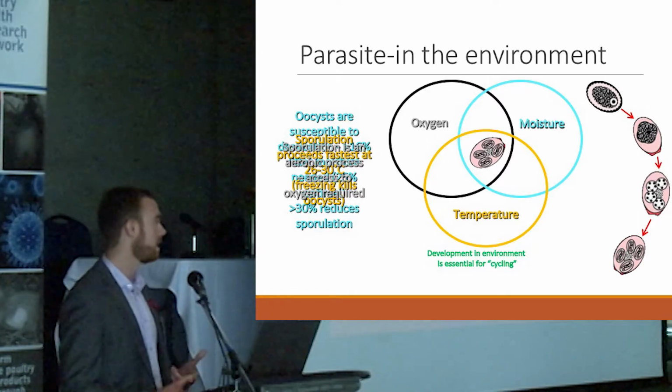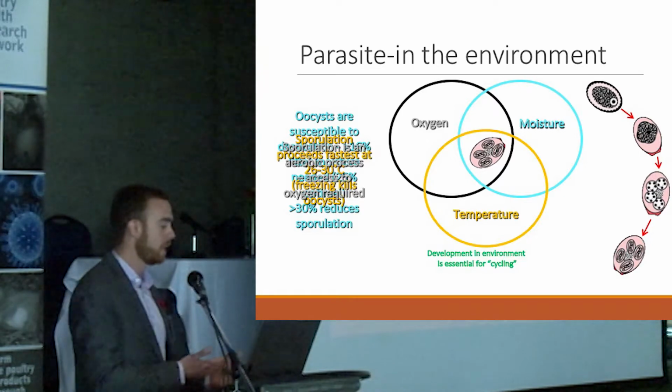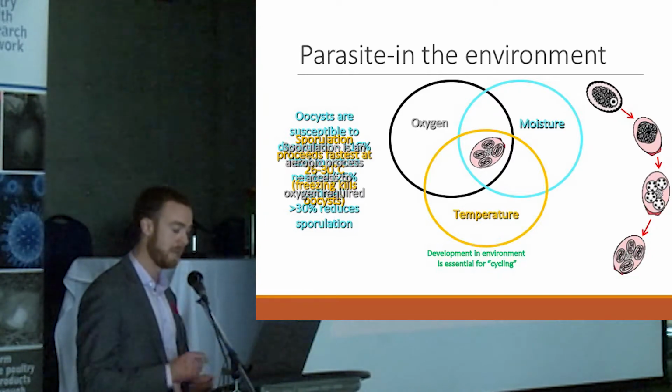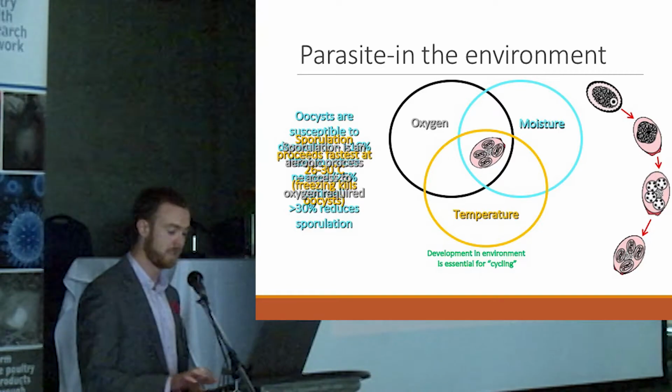So the oxygen and the temperature are pretty easy because we need to have birds with oxygen in the right temperature. So we're going to be having two of these basically at all times that the chickens are in the barn, but it comes down to the moisture in order for the parasites to start cycling.